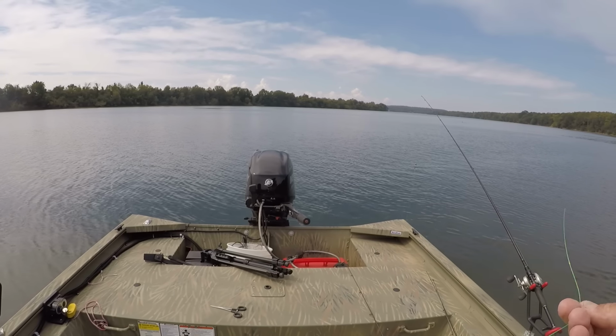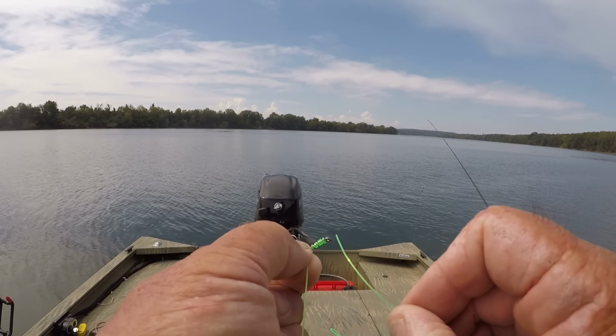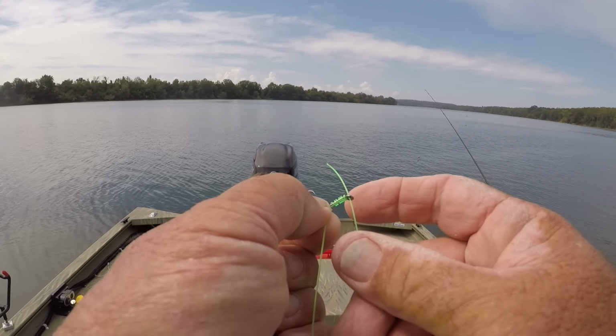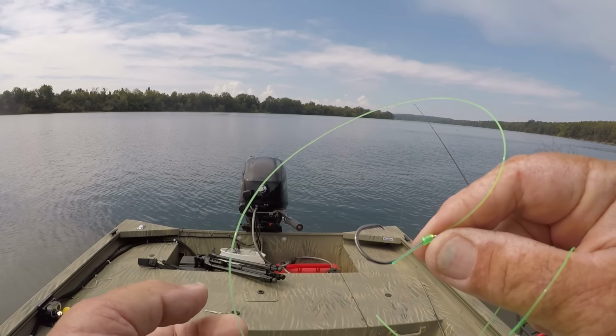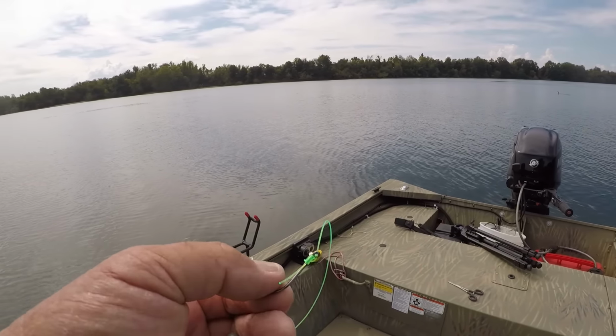1, 2, 3, 4, 5, 6, 7. Now take the tag end. What I've done now is cut me about a 2-foot piece of line. Run it through the back side and cinch it. And that's all there is to it. That's it. Now, this knot ain't going to slip.